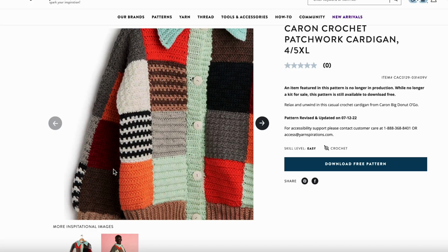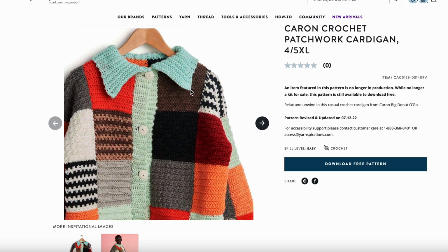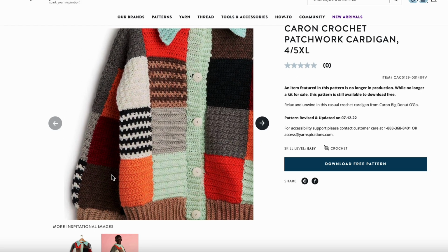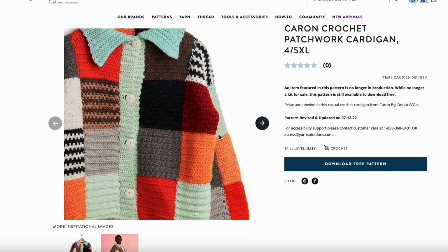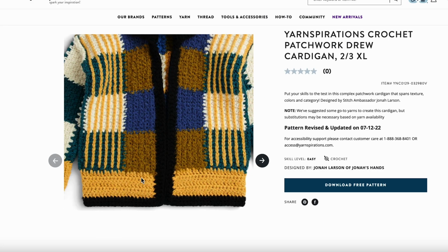And then I found this cardigan which is essentially to me the perfect equivalent to the knit one, and I really love the fake knit moss stitch squares, and also the striped squares are really cool. So if you like the overall patchwork cardigan look, you will love this pattern because I am obsessed.